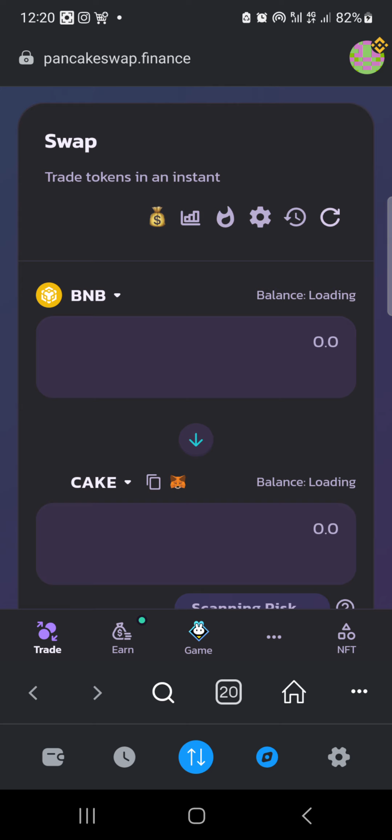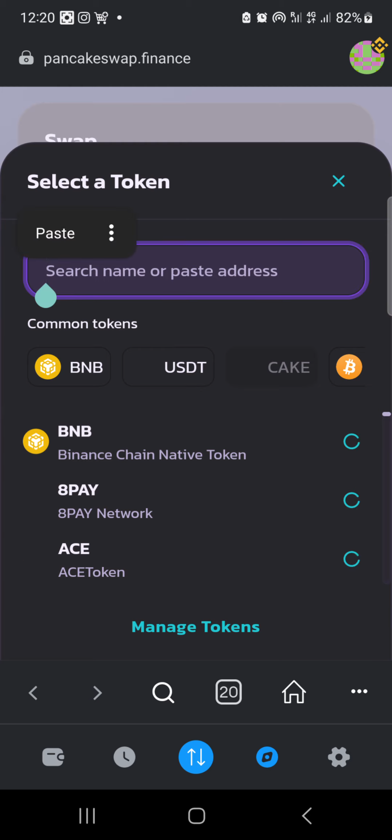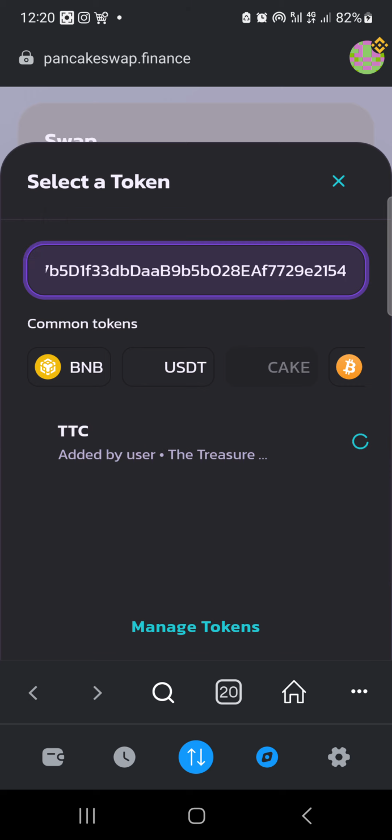Okay, so right now you have to change this token to TTC. We are going to click here, then you paste the contract address of your TTC so that it will select the exact TTC. You don't type TTC in that search button, please put the contract address so that you get the right token. Remember, it's possible you have other TTCs there. With the contract address, it will bring the exact TTC and you will see that it is the Treasure Coin. Okay?